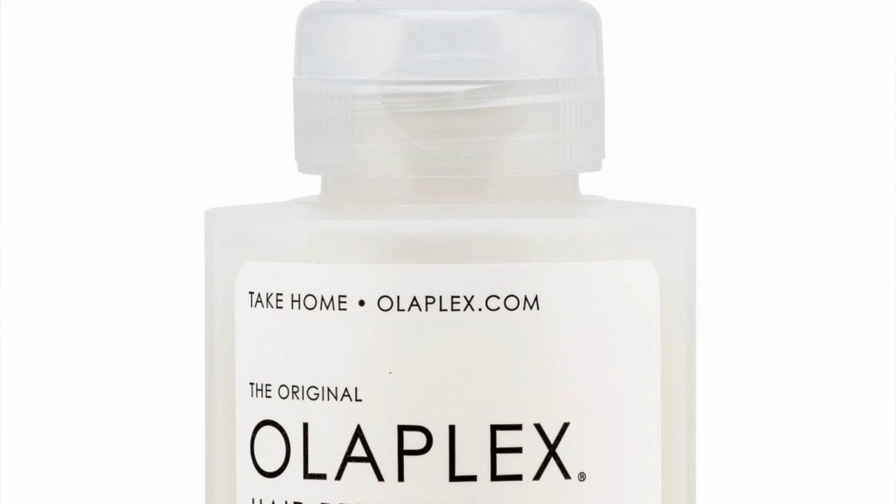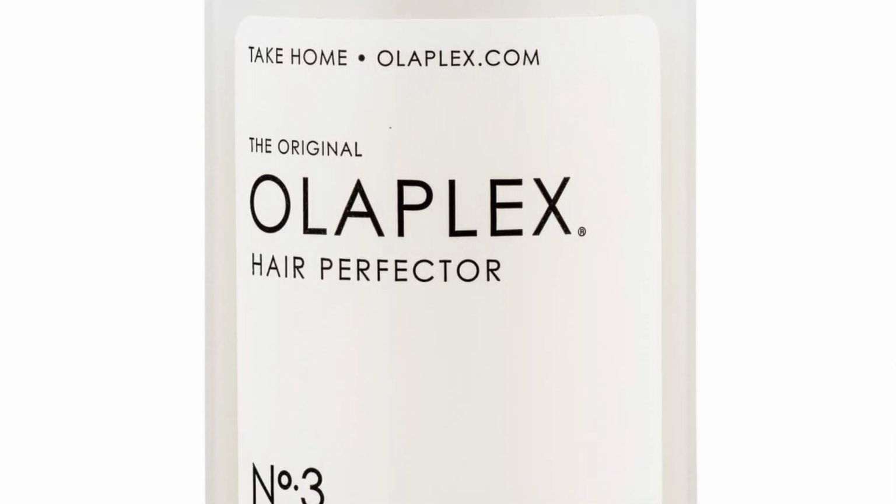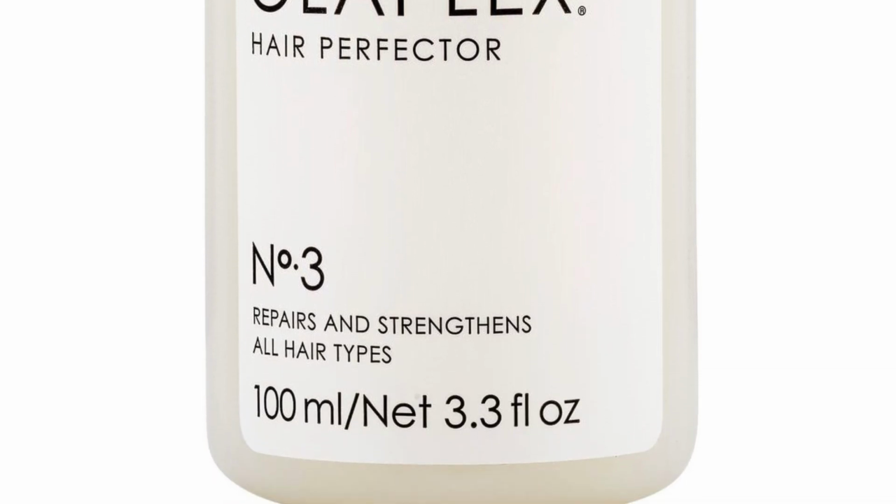The next product, though, is indeed full-sized. Olaplex, number 3 hair perfector. Everybody is sending Olaplex in their advent calendars, and it's not the new number 8. This is number 3, which we have seen before. 100 mils, indeed full-size, retailing at 26 quid.